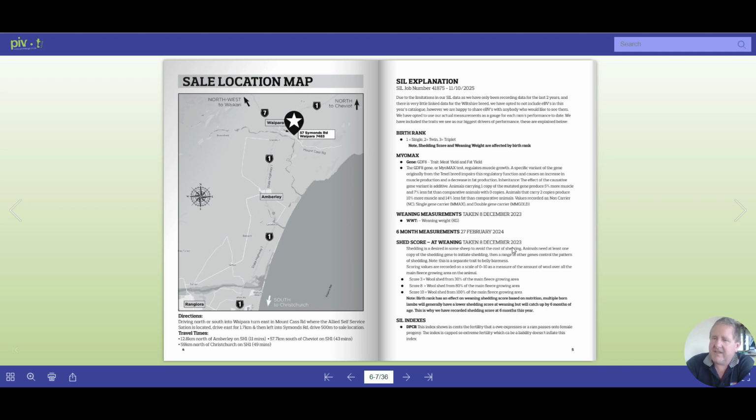So the lambs were only just weaned. And it also says birth rank will affect shedding, which is correct. The nutrition, all these sorts of things. And then it says that they often catch up by 6 months. So it's important that we don't hammer them because it's a shedding score 6, if it's got other qualities that you want, okay.